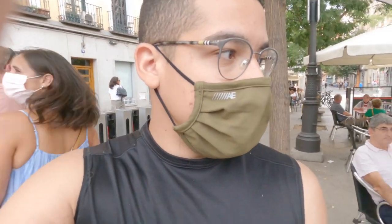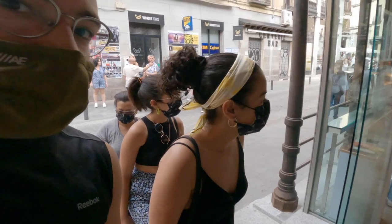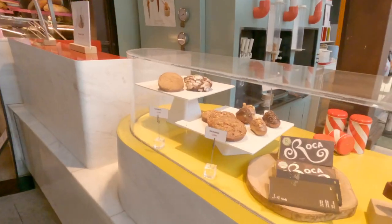Guys, we're officially in the oldest market in Spain, apparently. Look how cool this is. They have it all, right, babe? Everything.